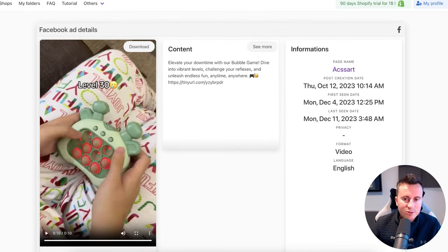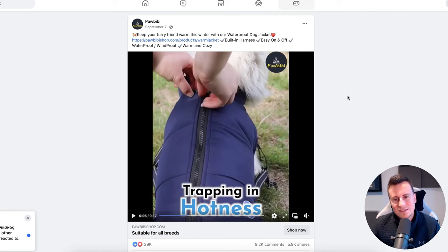But nonetheless, the engagement looks good and the evidence shows that people are buying this. So a product to consider perhaps. Moving on to the next one, this is a brilliant, brilliant product.